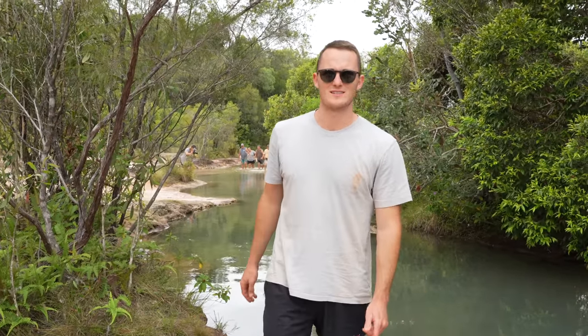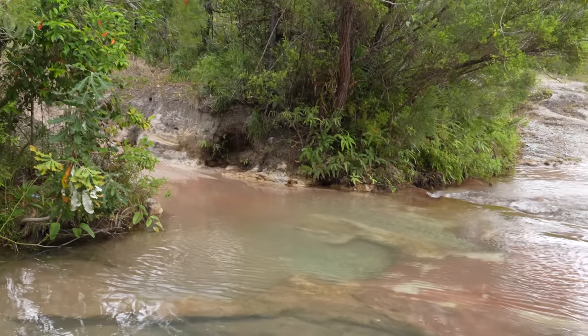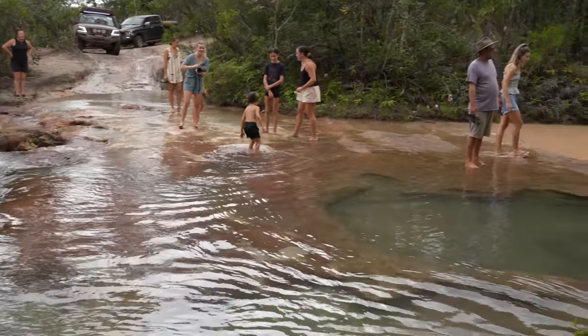We've just got to our first obstacle of the northern part of the Telly track. This is Canal Creek. We've just got a little bit of a hard riverbed with some pretty deep holes in it. So all the boys are figuring out the line and we're all walking it to see where we should go.